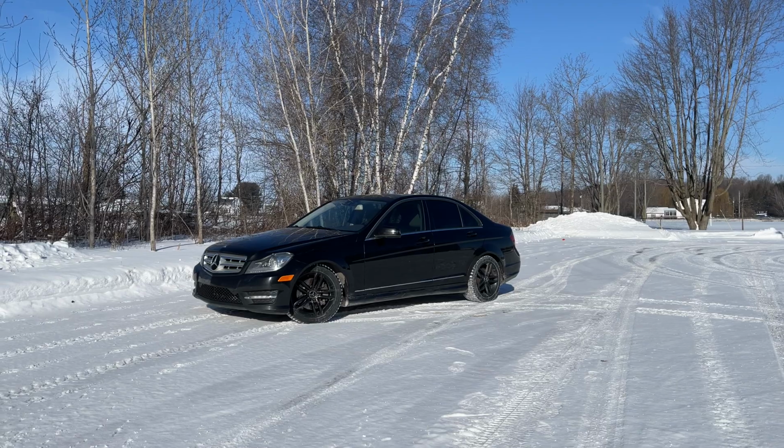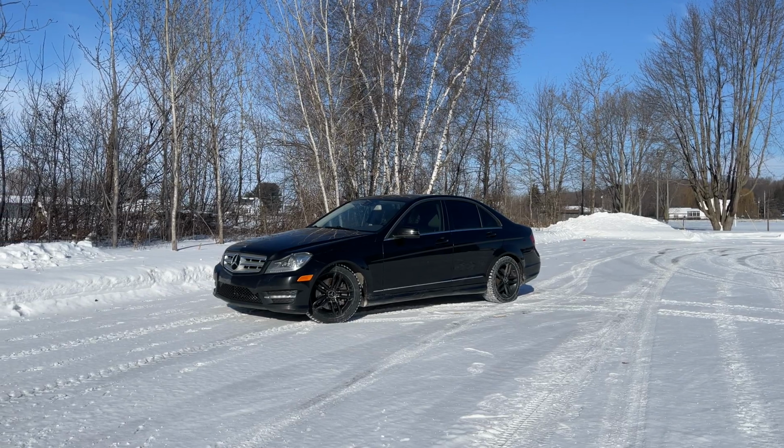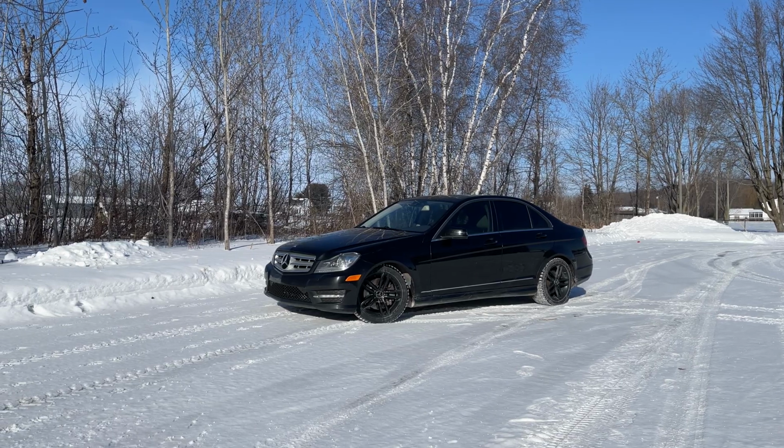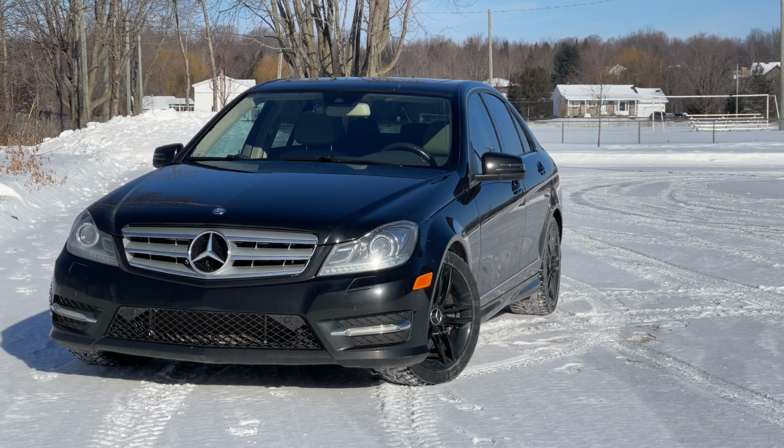Well, it's another very crisp morning here in Quebec. It's currently minus like 15 degrees Celsius. It's been pretty cold the last little while, which is a bit of a bummer. I've been hoping to film this car for quite some time now, but it's just been too cold. I wanted to be able to present it in the best possible light. So finally, we've got a decent enough week that I can film, and the car was clean. Now let's talk a little bit about this car.